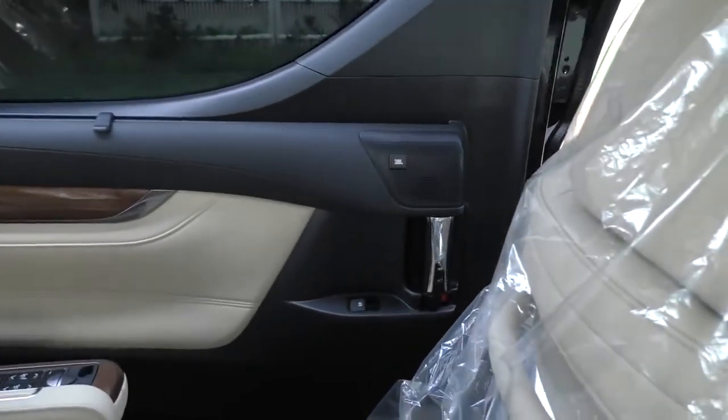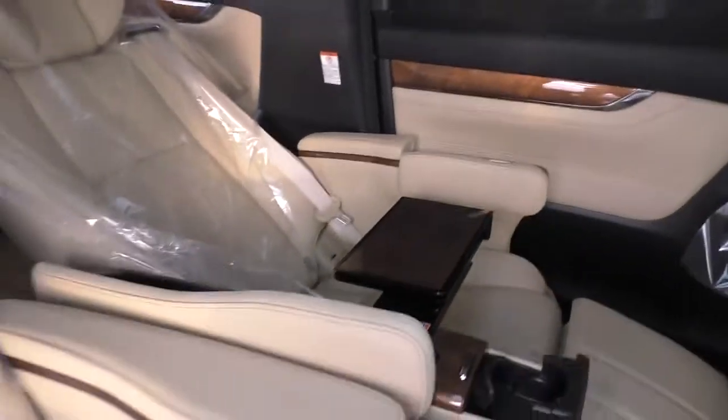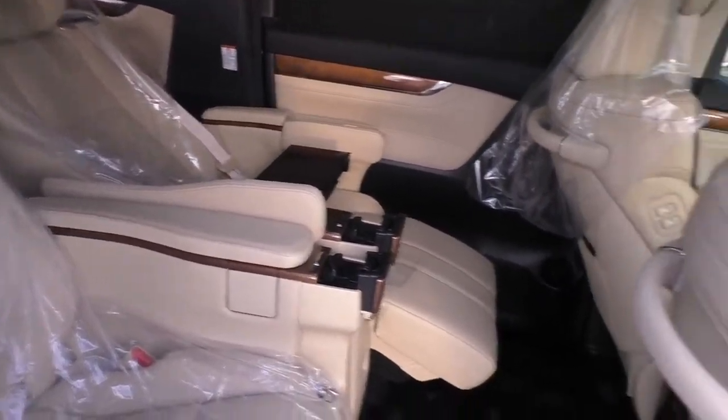So it's got a JBL speaker system in it. It's also got these sun visors, some shades, should I say, you can pull up like that. Keep the sun off you, sit back and have a snooze and let someone else do the driving. That's the idea of this car, and that's how it will work.